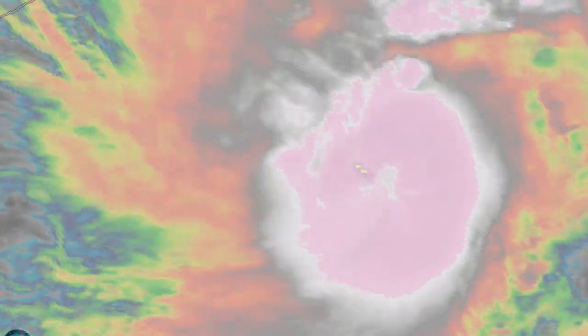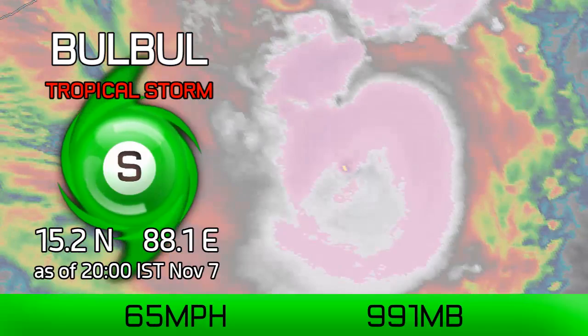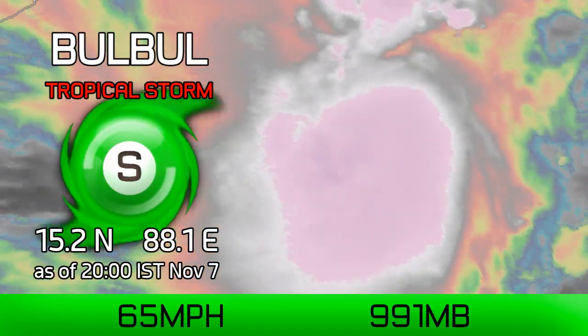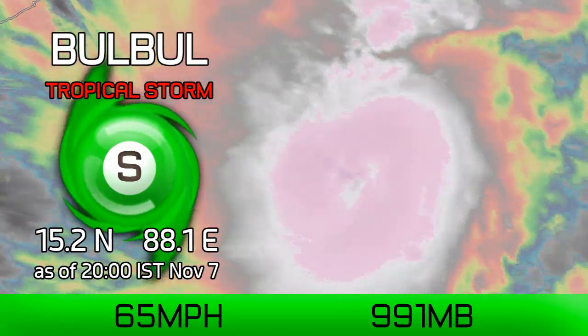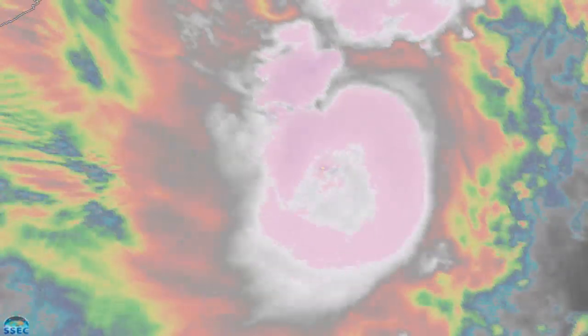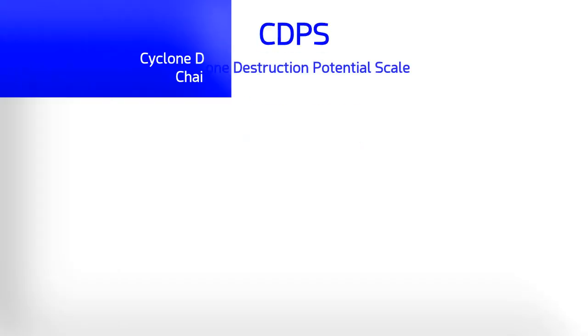Bulbul is intensifying significantly in the Bay of Bengal today. It's currently got winds of 65 miles per hour and a pressure of 991 millibars. That's our estimate, pretty close to what the officials are saying. 15.2 north, 88.1 degrees east.